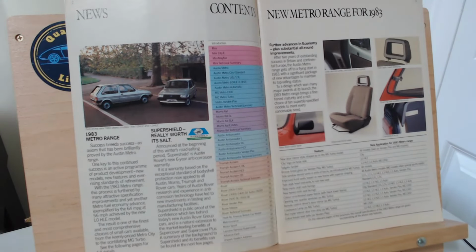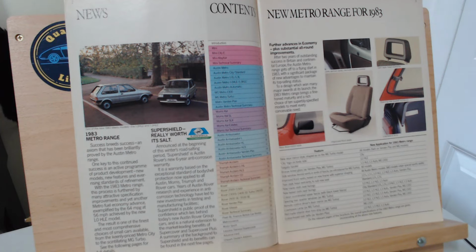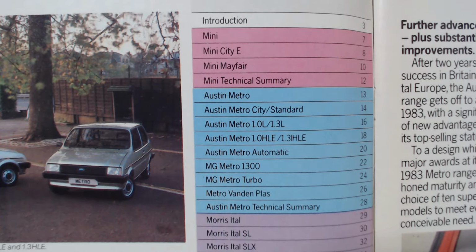So basically, these brochures from Austin Rover, they always had a bit of news about Austin Rover. Talking here about the 1983 Metro range, Super Shield, and then new Metro range for 83. We'll probably come back to this when we start looking at the Metro. But what I really want to look at is the contents for this introduction to this brochure.